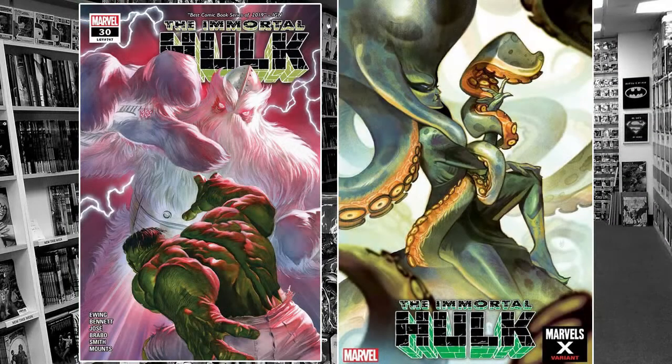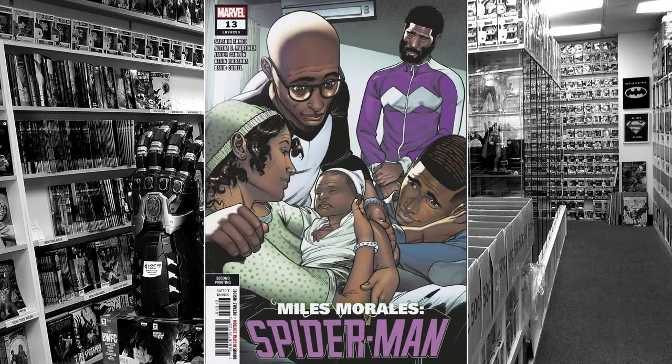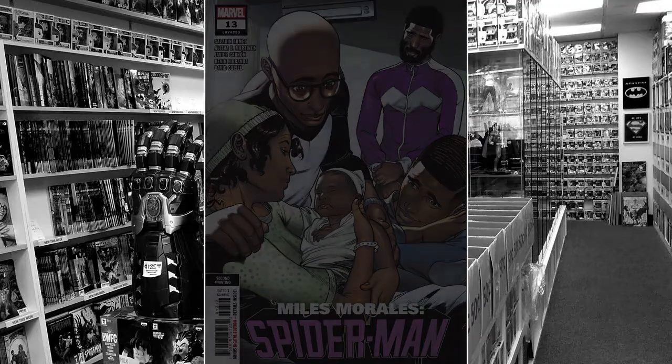Immortal Hulk, number 30, by Al Ewing and Joe Bennett. Cover A is by Alex Ross, and cover B is by Mike Del Mundo, and that is a Marvel's X variant. Second print of Miles Morales Spider-Man, number 13, and that is the birth of his baby sister, as you can see from the cover.